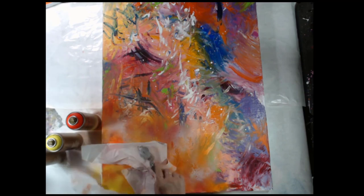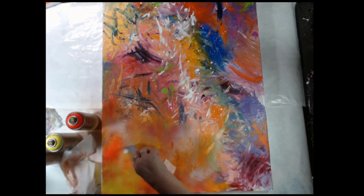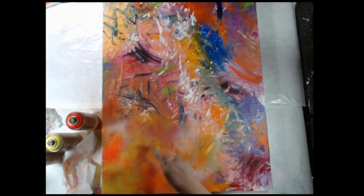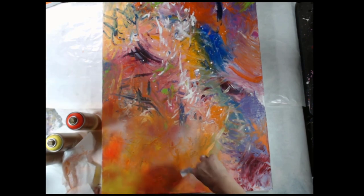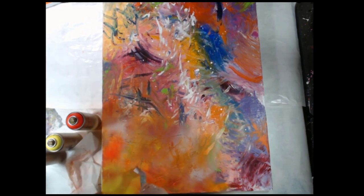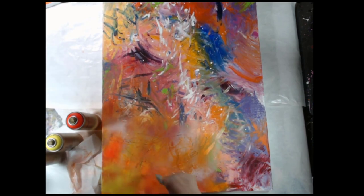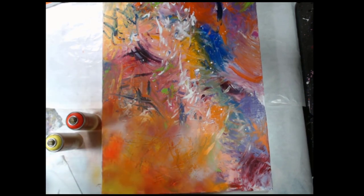But as you can see, the paint is still wet. And the point is to give it a mottled look, and to scrape through with a sharp tool, almost like scarring marks into the paint. So I'm going to repeat this process over again.